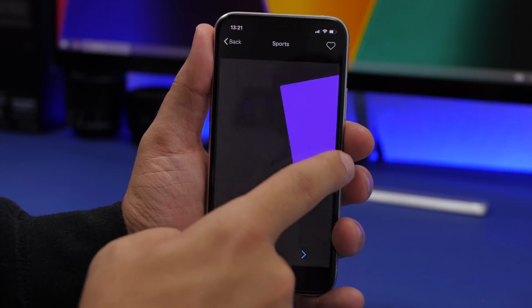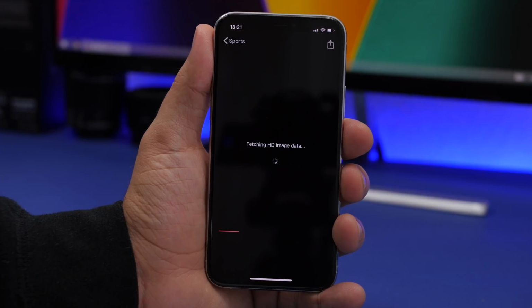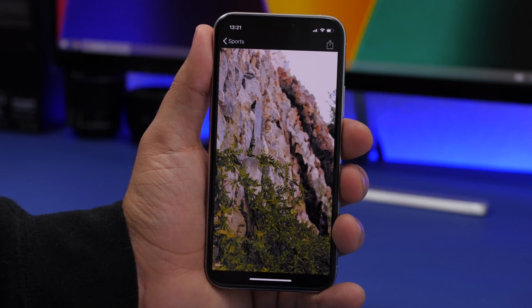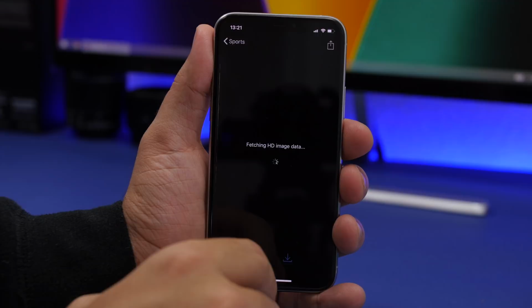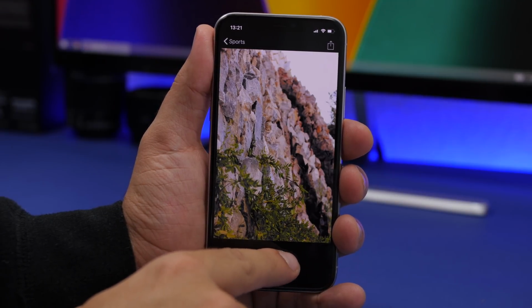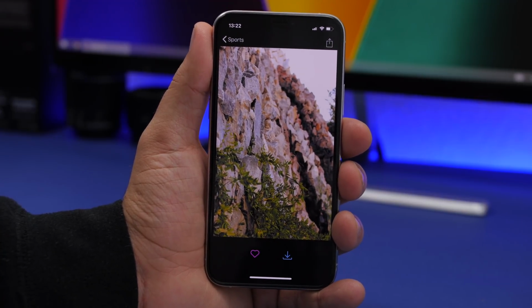Then what you have to do here is just go ahead and tap on one of them, and it will show you the full size wallpaper, and of course you can have a better idea of how it will look on the home screen of your iPhone. Now if you like that, all you have to do is tap the share button, or from here all you have to do is just go ahead and tap the little download button that you will see here. So tap right there and you're good to go. You have saved that on the camera roll of your device.